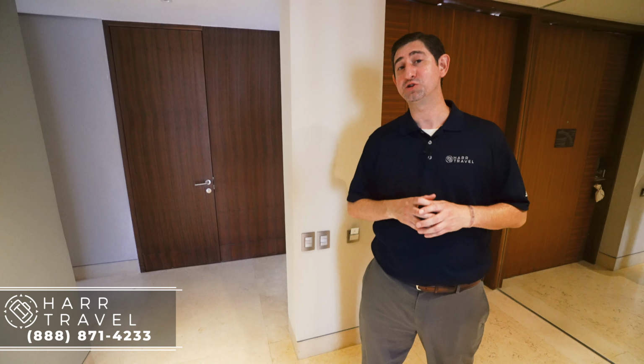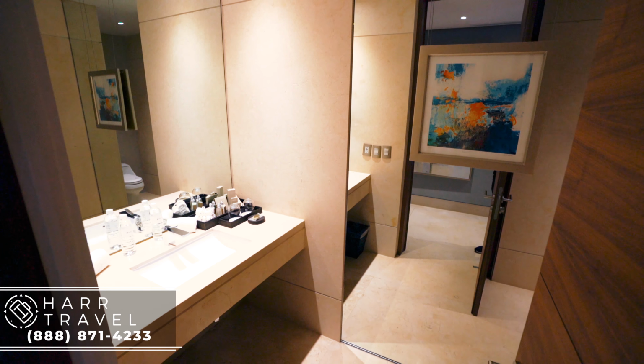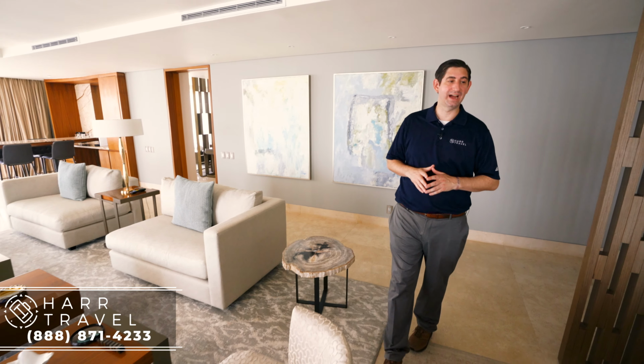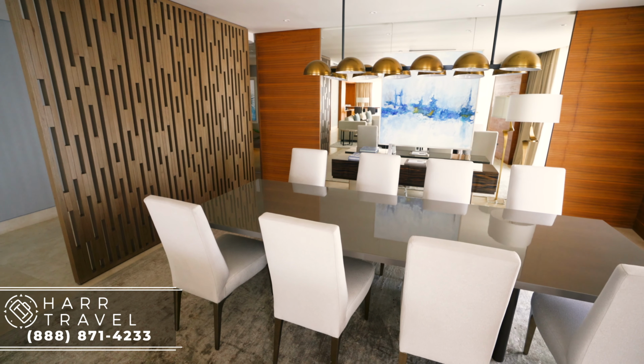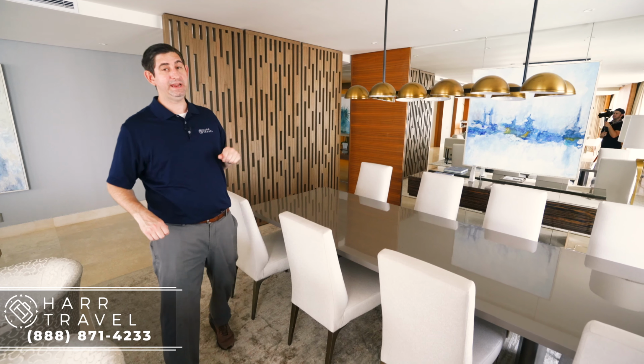As we enter here, the foyer, you're gonna have a half bath. Now, this is the perfect thing to have if you are gonna host other people here in your suite. They can utilize this and never have to go into your personal space. As soon as you turn the corner and you see this amazing living and dining room space, you're gonna be absolutely blown away. Over here to my left, you have the dining room. Right now it's set up for 8, but you can have 10 or 12 people sitting here at the table.